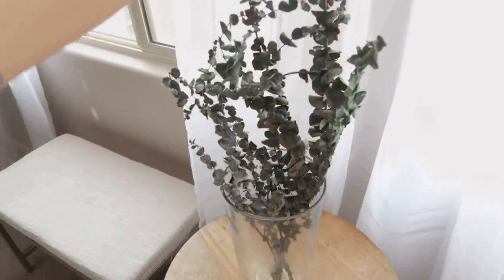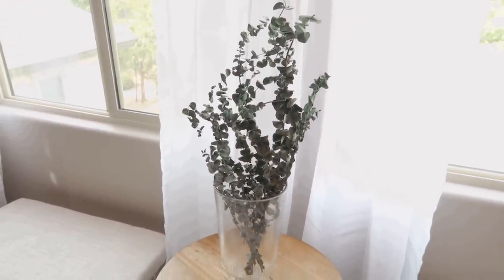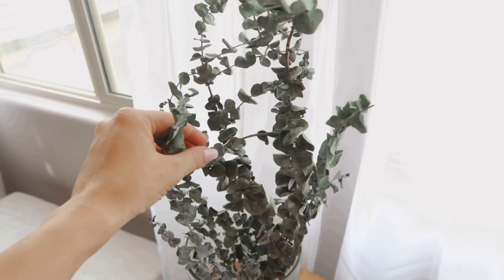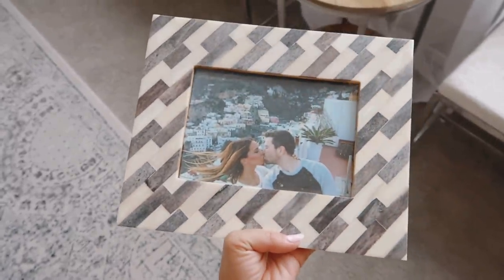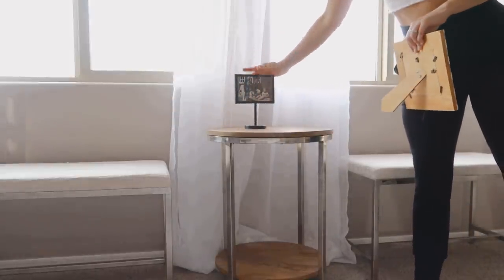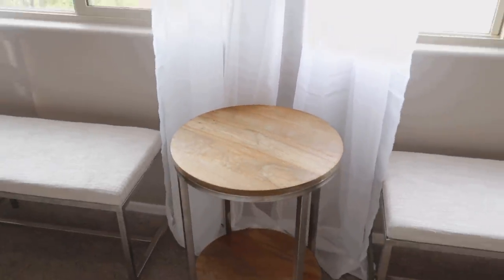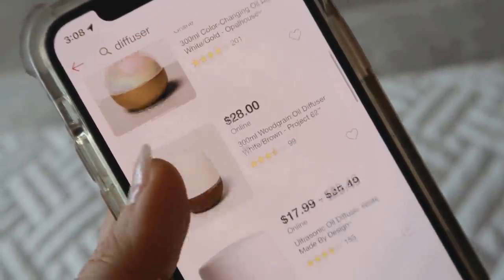Okay, so I think I like it in the glass vase, but I'm not 100% sold on this eucalyptus. Plus, it's kind of smelly and not in a good way, like in a potpourri kind of way. So maybe I'll just go with what was originally there, which is this picture from our honeymoon. I also have this little black one that I could put there. This was in my closet. Or I could put a cute diffuser here for our essential oils. Okay, Target has a lot of cute ones.